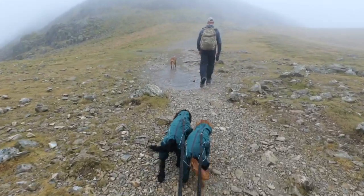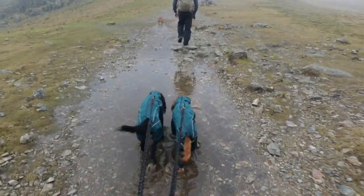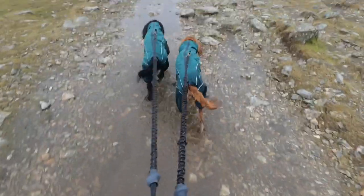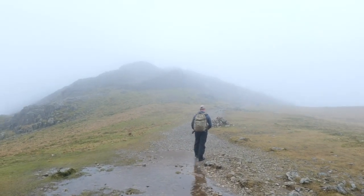We were walking the Seathwaite route up to Scafell Pike, which is a longer distance walk but with more scenic views, which were stunning, I must say. However, we didn't make it all the way up to Scafell in the end.